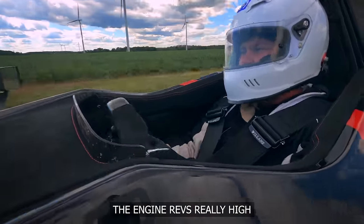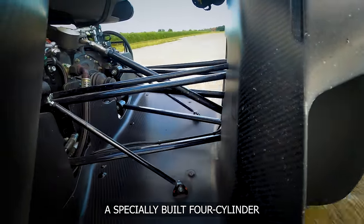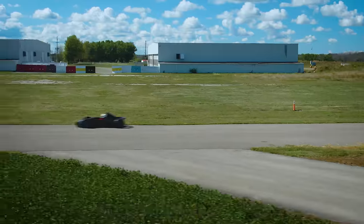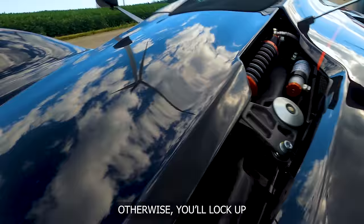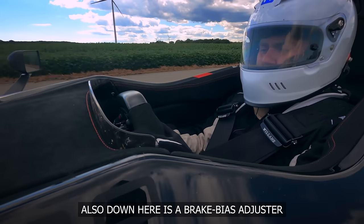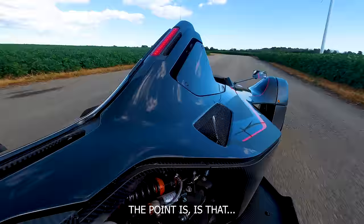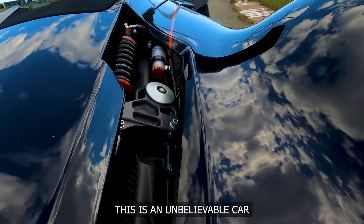The engine revs really high. It's a specially built four-cylinder. Madness. Oh my God. The vibrations are completely absurd. And the brakes are not anti-lock brakes, so you gotta pay attention, otherwise you'll lock up. Also, down here is a brake bias adjuster. Okay, that's boring stuff. The point is that this is an unbelievable car.